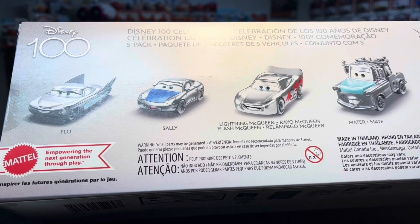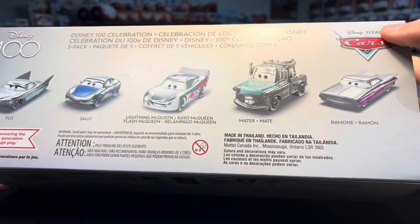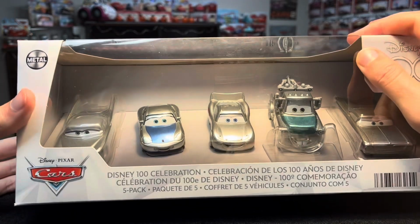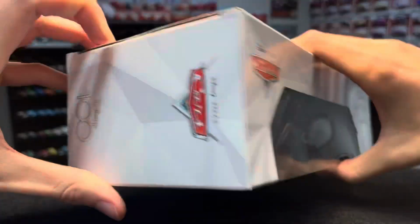Huge logos. Look at that. Mattel and Power and the Next Generation Replay. They're just screaming at you. But yeah, this is pretty cool, but I'm sure they'll look much better out of the box. So, without any further ado, let's get these guys all opened up.